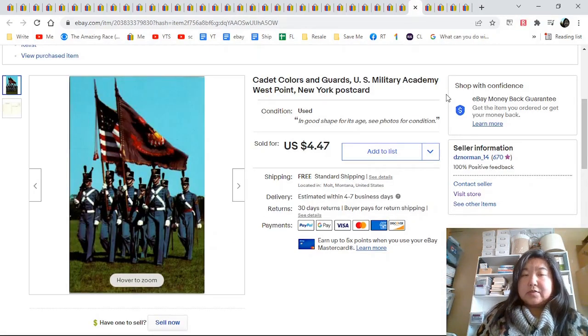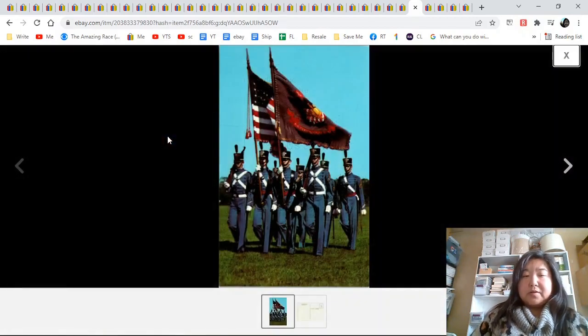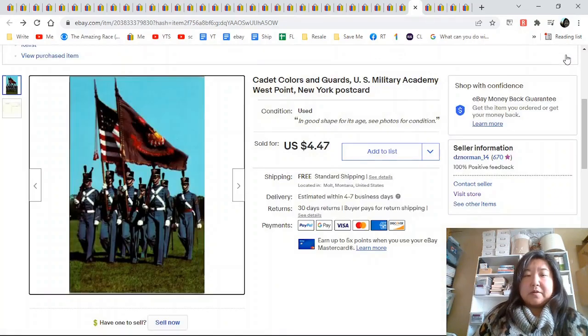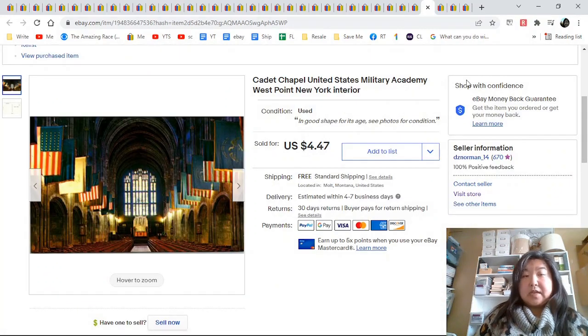Here's Cadet Colors and Guard, U.S. Military Academy at West Point, chrome card, so perhaps somebody may recognize their son in that, unposted for $4.47. Another one, I believe these two went out to the same person.